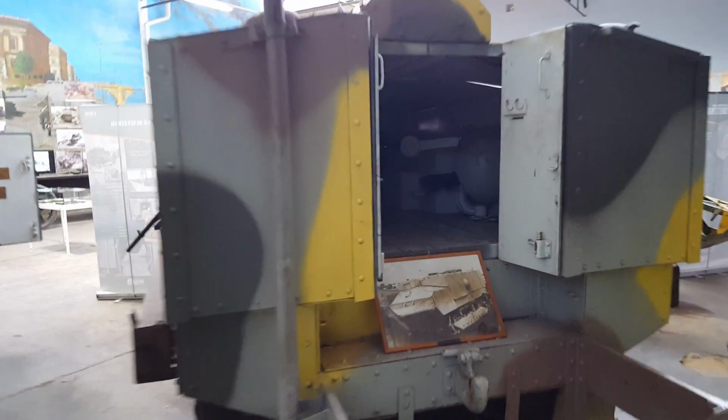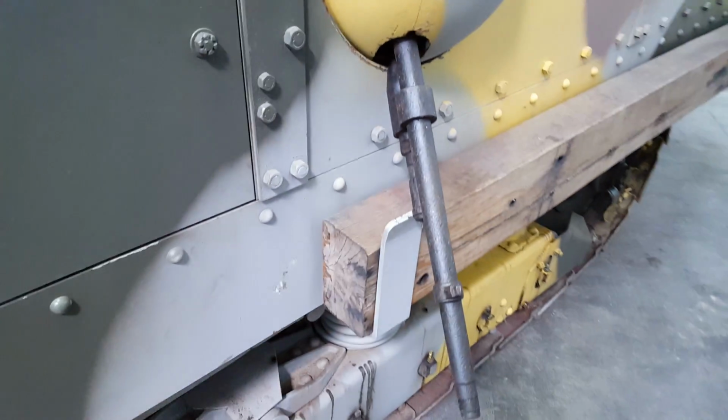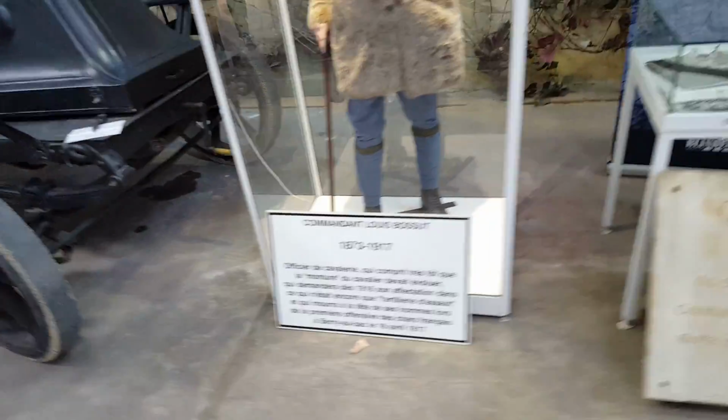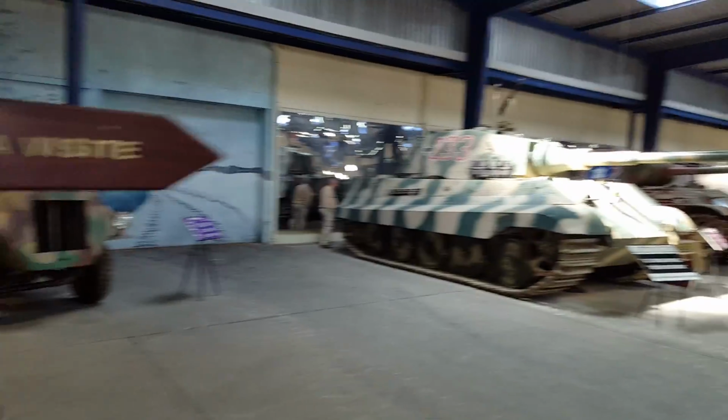Aha! And look, the back's open. Now that is what you call a ball mount. That is basically the World War I hall. The largest hall, oddly enough, in the entire building that I found is the German World War II.